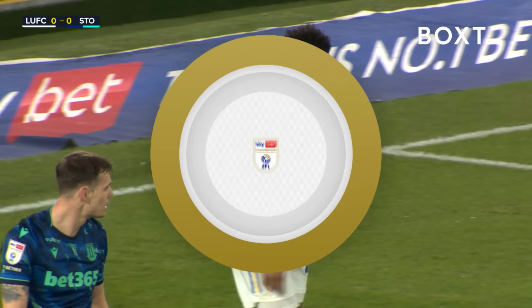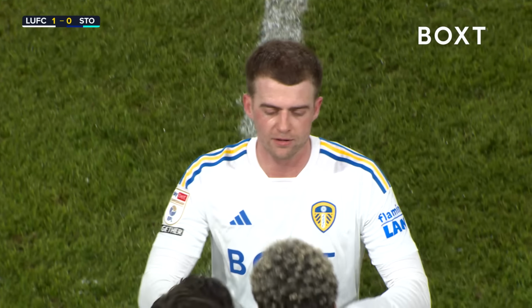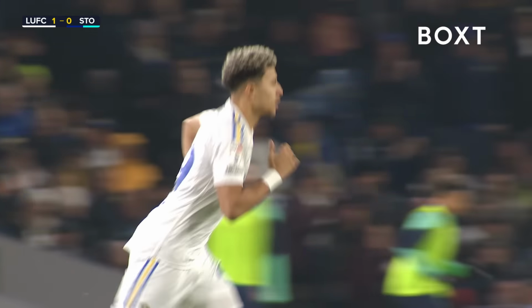So the changes are rung by Daniel Farke, and Jorginho is going to be replaced by Piroe. I suspect the second change will be Bamford for Joseph. We'll be hoping to pick up where he left off at Stamford Bridge, and Leeds could really do with that.